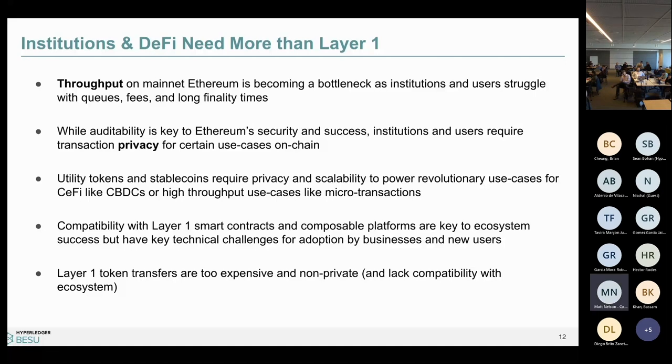Auditability and privacy. There's some uniqueness of layer one that allows you to try to handle both with things like Tessera and private network transactions. A lot of the layer twos get that stuff for free based on the technology that they're using, whether it's zero knowledge proofs or semi-private kind of transfers. It really depends.